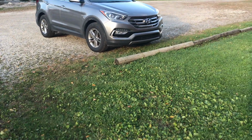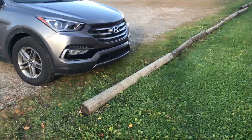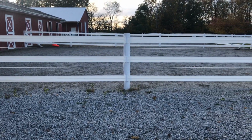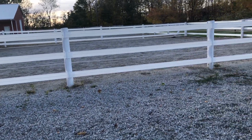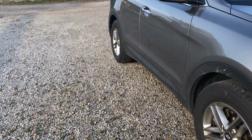So it's a really nice night, and I figured I would show everybody Koda's new barn. I'm gonna start with the front. They all have Dutch doors that lead out, and there's 2 dry lots here that are leveled, fine gravel, and then obviously parking's here.